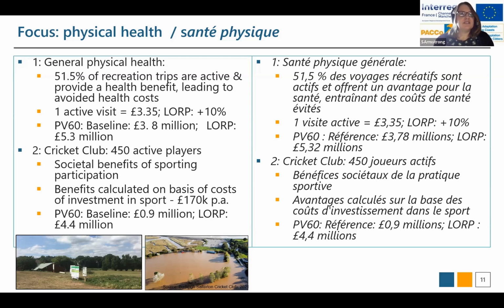So it was determined from the literature that one active visit is worth 3.3, 3.5, and then again we assumed an uptick of 10% with LORB and a reduction with the baseline scenario, and that led us to almost 4 million. 3.8 million, almost 4 million for the baseline and 5.3 million for LORB.